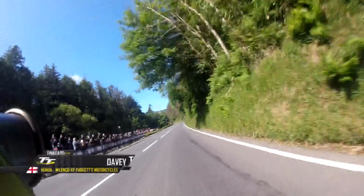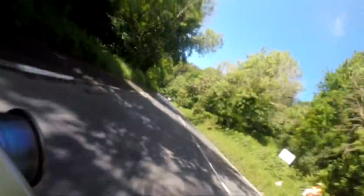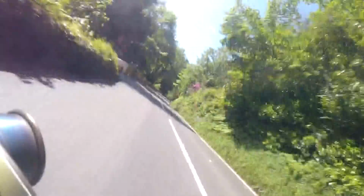And there is Michael Dunlop on an absolute mission. You look back from Davey Todd. So Davey Todd has just passed Gary Johnson. Well, through Glen Helen there, you can see lots of damp patches on the edge of the curb in all those areas that the sun hasn't reached as yet. Flips it down a gear through the long left and then over to the right.